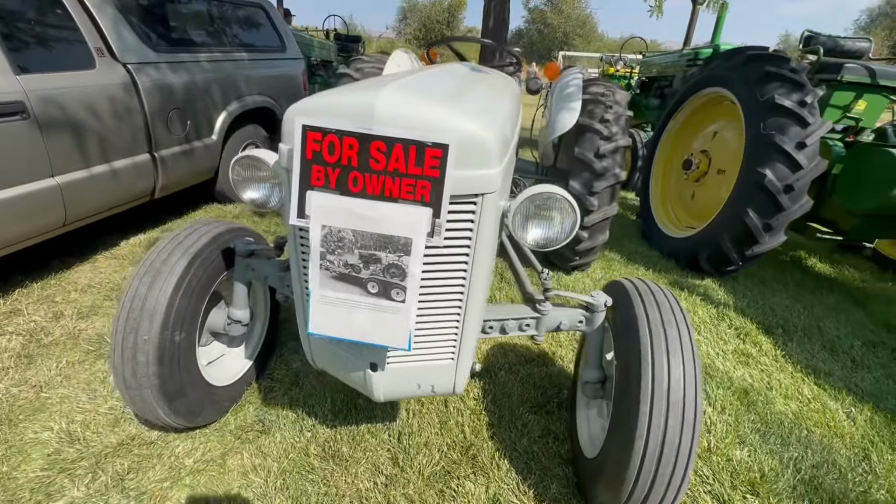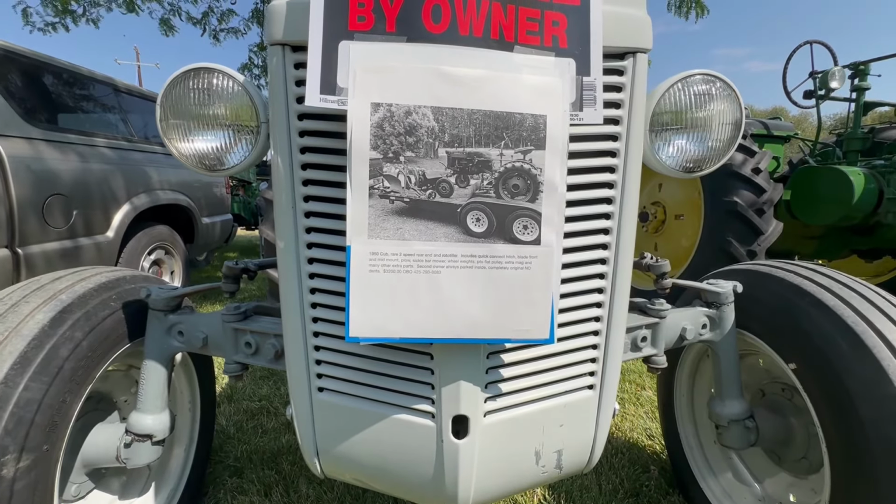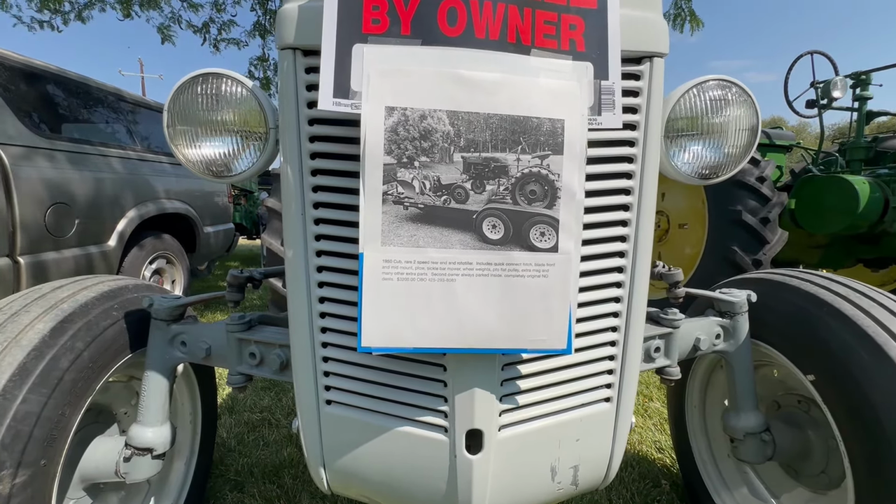1950 Cub, rare two-speed, rear end and rototiller. Includes quick connect hitch, blade front and mid mount, plow, sickle bar mower, wheel weights, PTO, flat pulley, extra mag, and many other parts. $3,200. Dang cool if you're interested.